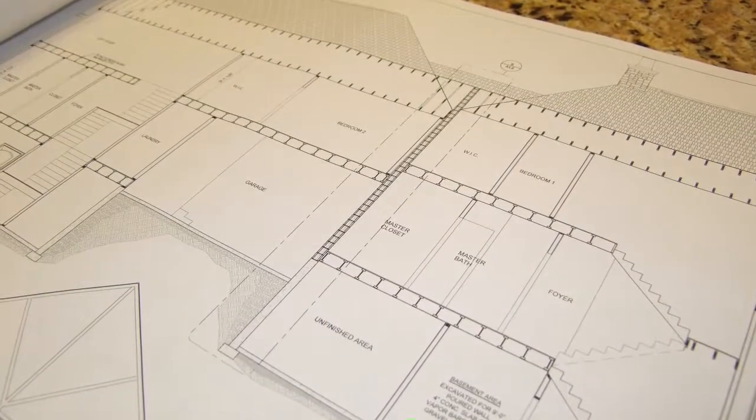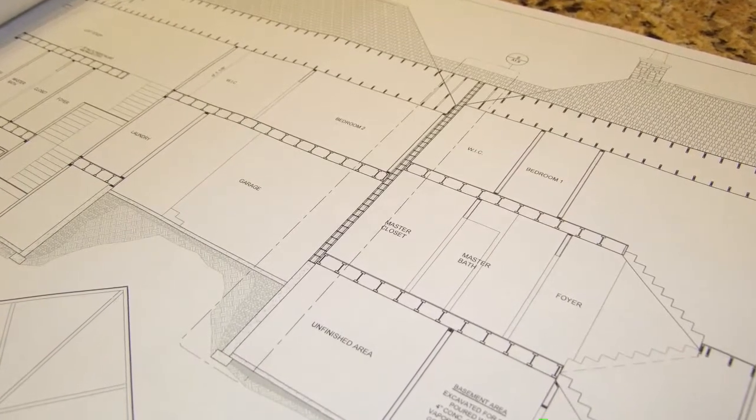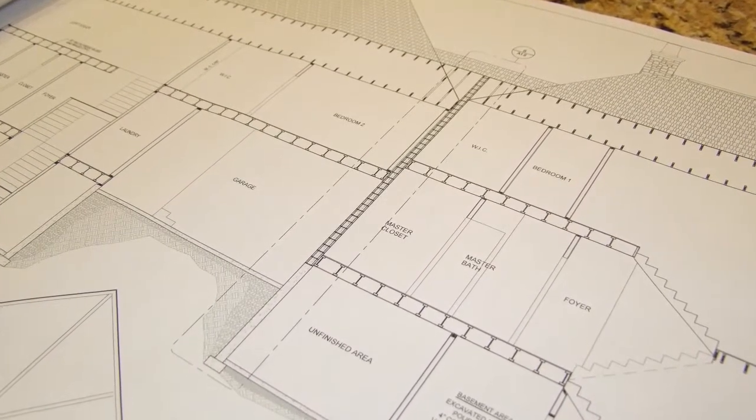These are custom homes that people will design themselves? That's correct. Given it's a condo, we have designed the outside of the home, but then the inside of the home, we're giving them the flexibility of designing whatever they would like.